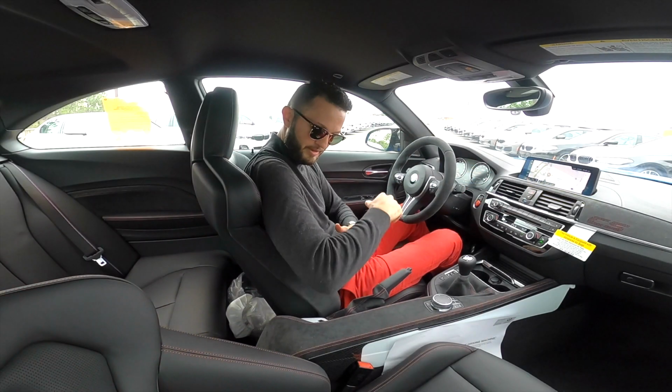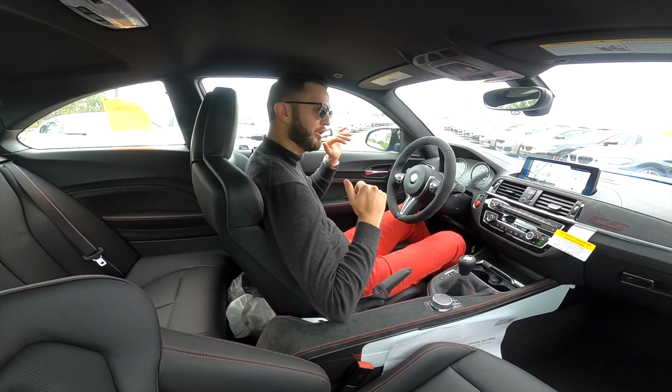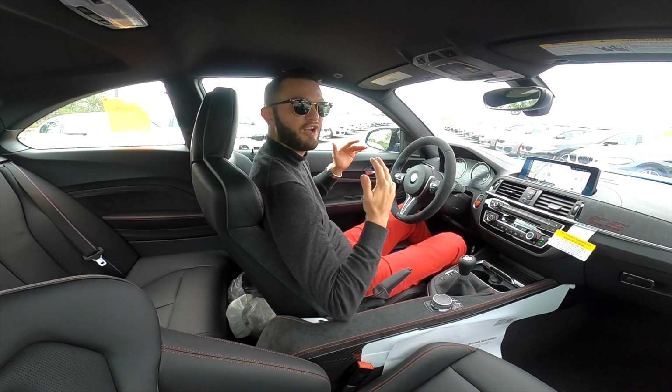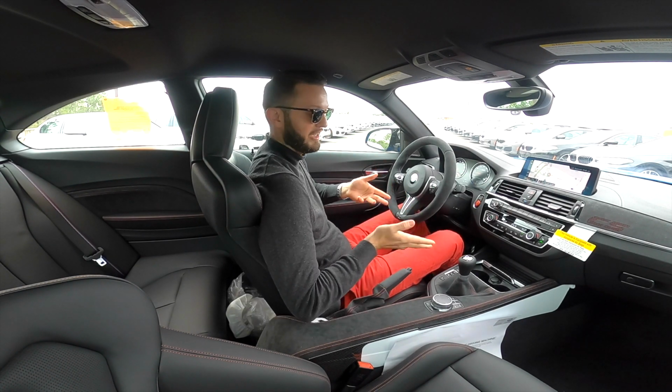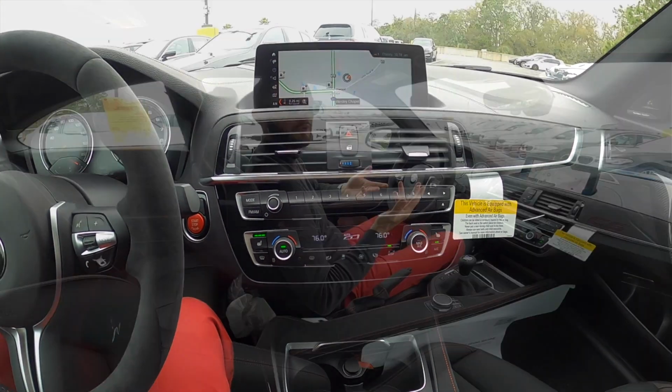I do like the setup. You got your USB ports here. I don't like how this side here is a little bit lower than the door panel side. It is soft textures. It's going to be obviously hard here because of the carbon fiber. 2 cup holders and a 12-volt charger. You can close that up if you don't want to see it.